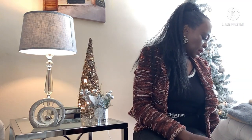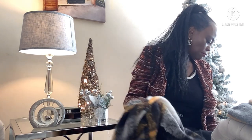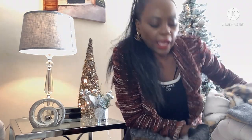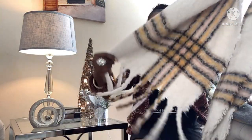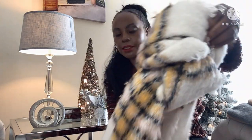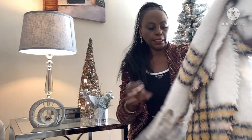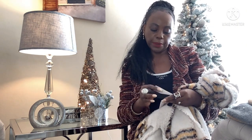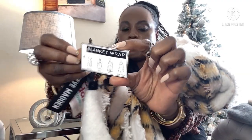So the next one is this. These scarves, I cannot believe these scarves are only $5. This is big and heavy. Look at the big knot it has on there. And this is by, it's called a blanket wrap. And this is by Steve Madden. And it gives you four different ways where you can wear this scarf.